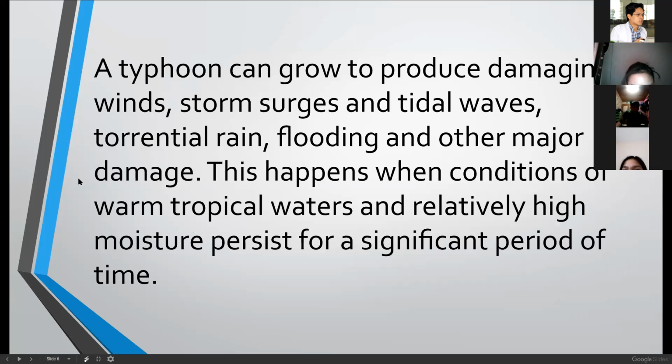A typhoon can grow to produce damaging winds, storm surges, and tidal waves, torrential rain, flooding, and other major damage. This happens when the condition of warm tropical waters and relatively high moisture persists for a significant period of time. Remember that these typhoons will not emerge directly. It is gradual. So we still have time to evacuate and to prepare for typhoons.